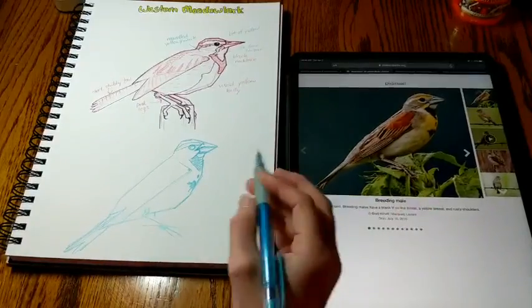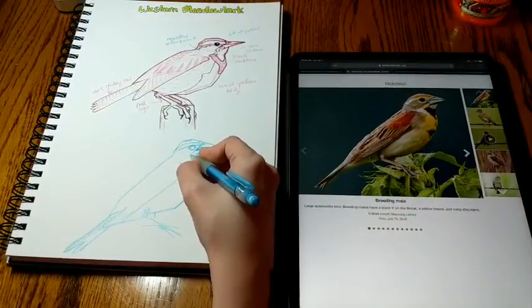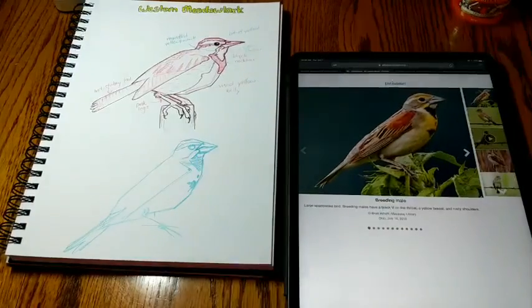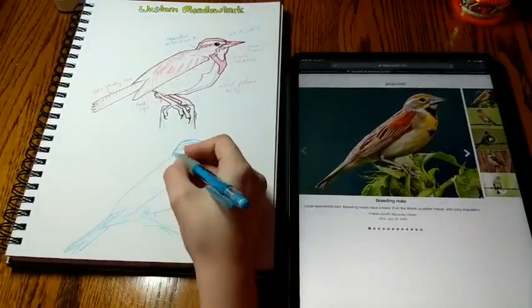Neat. And then I'm going to make sure I get these other little facial stripes in, just because on the meadowlark that was a pretty important trait. So I want to make sure and get that in there. Cool. So that's my Dixisel.